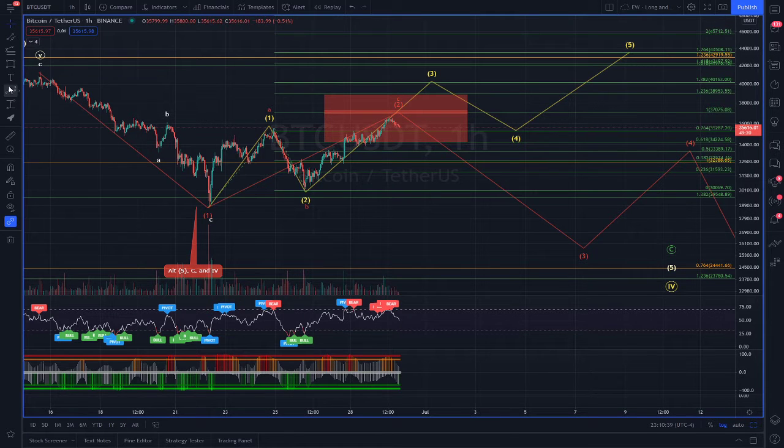So let's see, where's my drawing tool? Ideally we see this come down no further than, I would say, here, 33.4, somewhere in that range, and that would make a nice A, B, C up for this 3. But I think we don't necessarily have to do a deeper pullback, but that's kind of what I'm looking at, if this is the deeper pullback, because RSI needs to reset, PPO needs to reset. We're already sort of getting some green signals here on PPO, so we may just see a quick spike down and then a shoot up based on that.